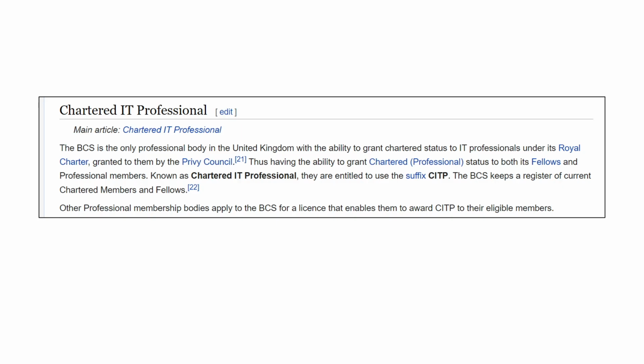Other professional membership bodies apply to the BCS for a license that enables them to award CITP, Chartered IT Professional, to their eligible members. So you might see CITP being used or being awarded by bodies that are not BCS, however, their authority to do that derives from BCS.